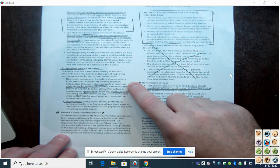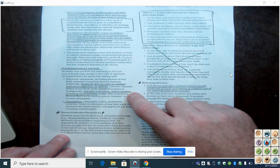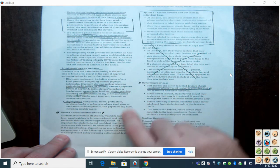Other prohibited devices are Bluetooth devices, wireless earbuds, headphones, tablets, any sort of wearable technology, iWatches, Fitbits, etc., and highlighters.